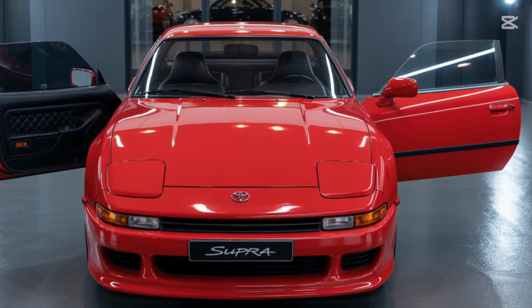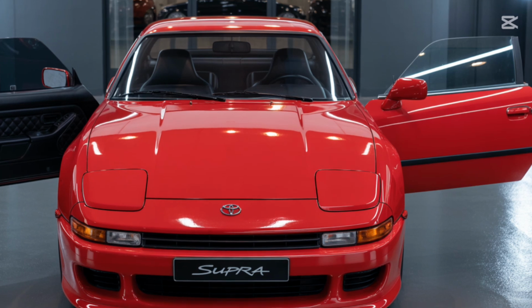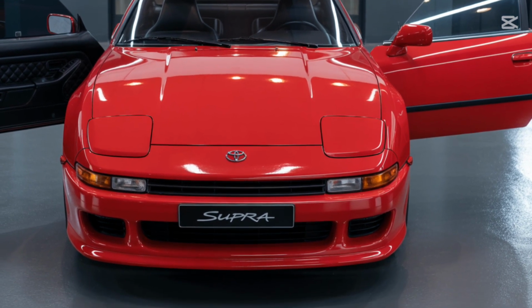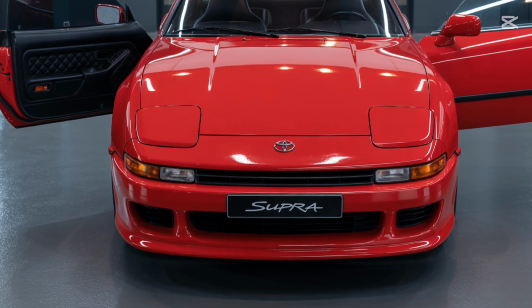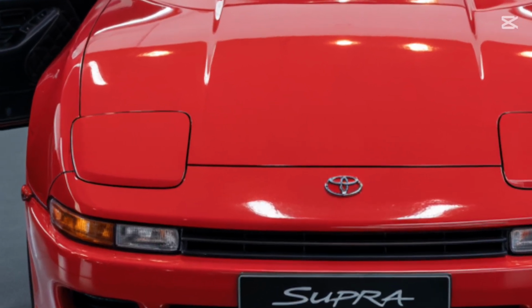Today, we're diving into one of the most iconic sports cars to ever hit the streets, the Toyota Supra A90. A car that brought back a legend after nearly 2 decades. Buckle up, because this is going to be an epic ride.